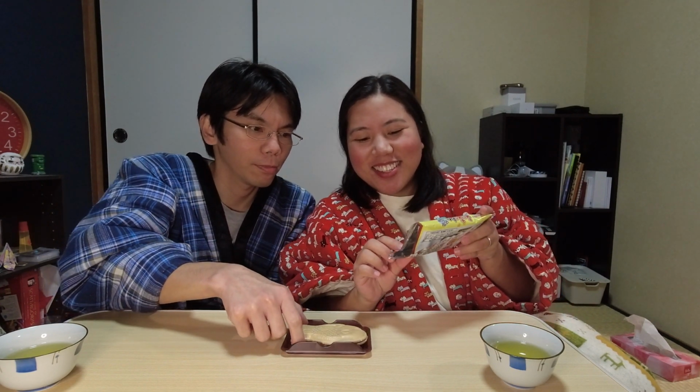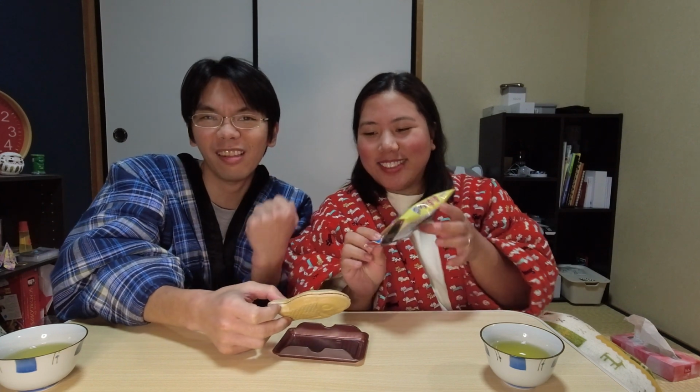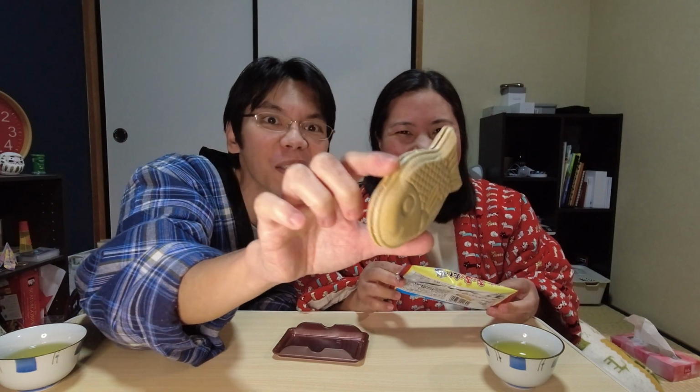It also says there's calcium inside. Ooh, calcium. Strong bones. That's what we need. Yeah, look at that. It's a fish. I'm a fish. It's so cute. I'm a fish. I'm going to bite it.